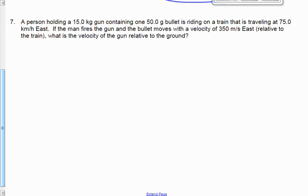Guy fires a gun, right? Bullet goes one way, the guy and the gun go the other way. The issue with this one is the frame of reference. You're on a train that's moving, and everything you have is relative to the train, but yet you want to find the velocity of the gun relative to the ground. There are 2 frames of reference here, and you have to pick one of them. You have to pick either the train or the ground as your frame of reference. And it doesn't matter which one you pick.